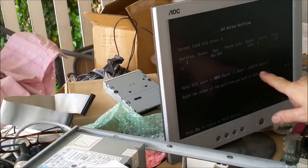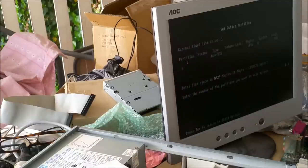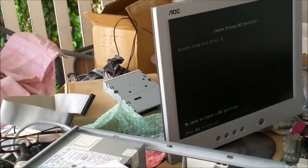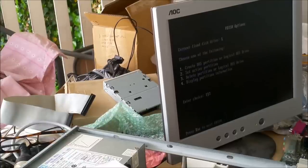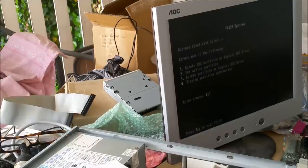Total disk is 8 gig. Enter the number of the partition you want to make active. Partition number 1. All right, partition 1 made active. Escape to continue, create a primary drive, no space. What the hell? Set active. It's already set active. What the hell? Display partition information. Let me have a look at that.